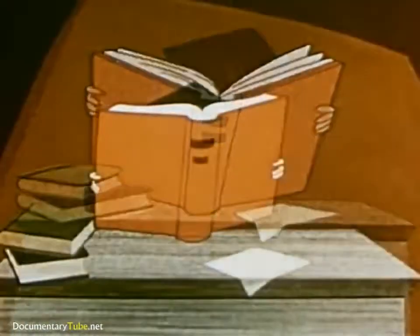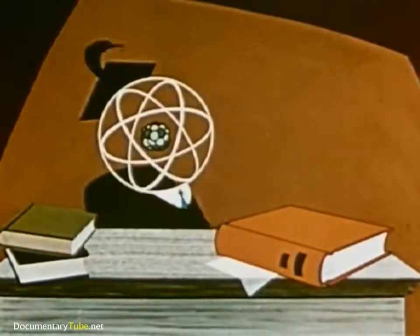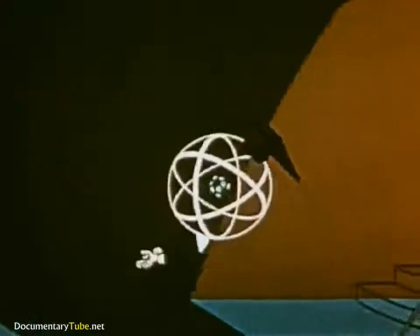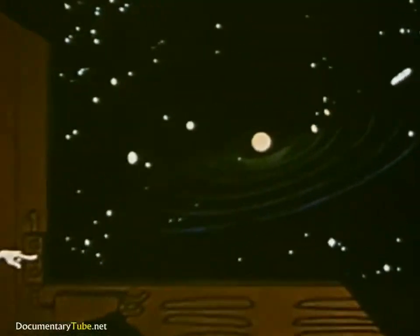Let's start by meeting a leading authority on the subject, Dr. Atom. Now, observing the professor himself, we can see that his structure resembles, in many ways, something almost as vast as the atom is small, the solar system. And there are certain similarities.